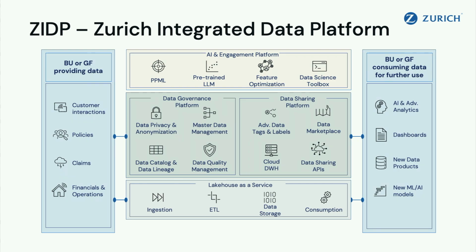2 big blocks. Data governance platform, we are going to manage the data. We are going to look for the owners. We are going to look for the business terms. We are going to look for the semantic meaning of the tables. You know, all of that, all super exciting about data management. It was a joke. And then the next one is the data sharing platform.